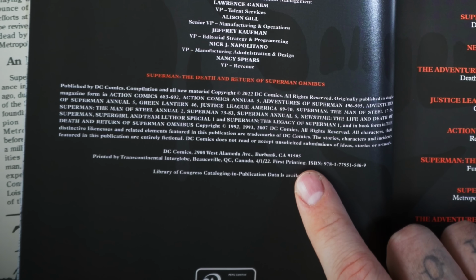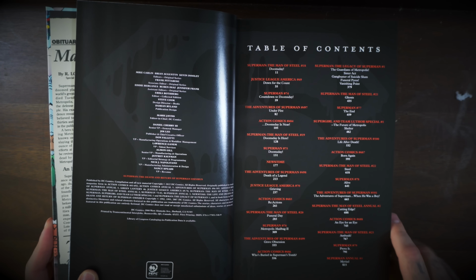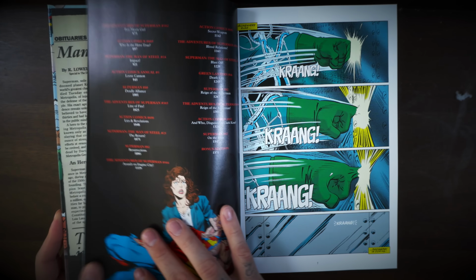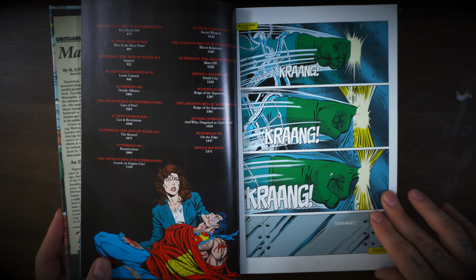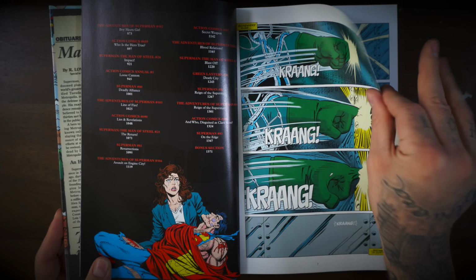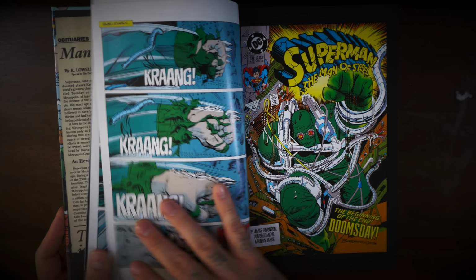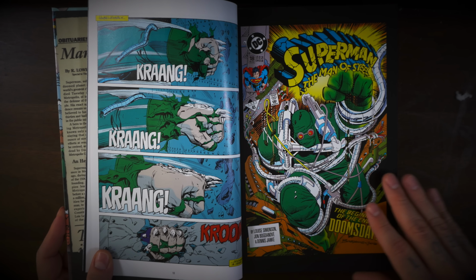So they're actually calling this a first printing. I don't know, maybe they changed something slightly up. I'm not really sure. Table of contents here. Awesome. This is the beginning, the little cameo of Doomsday. We're not going to go through this whole thing, guys. I just went through a deep dive of this recently into Doomsday's first appearance.